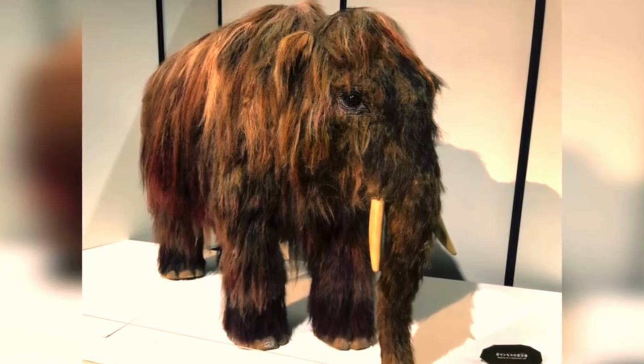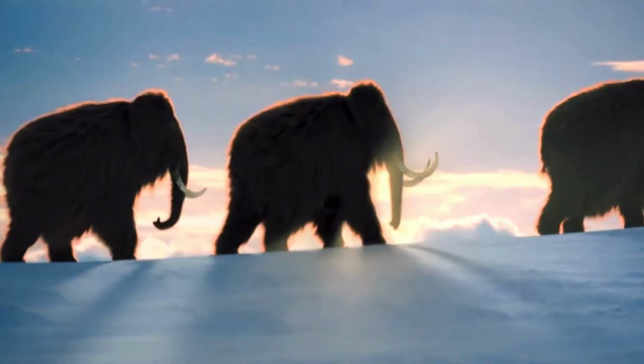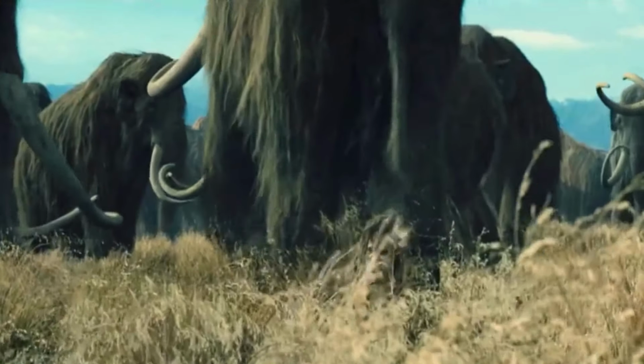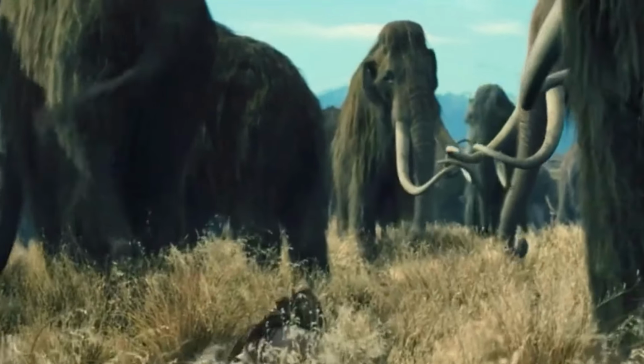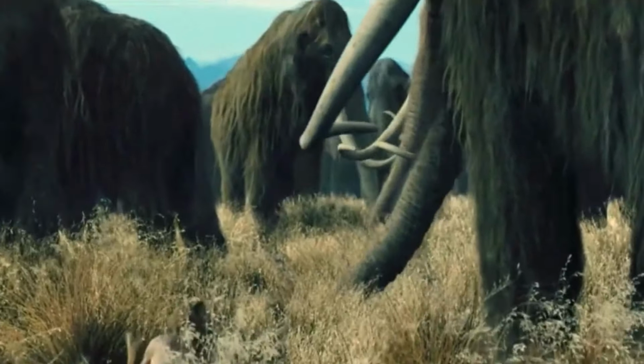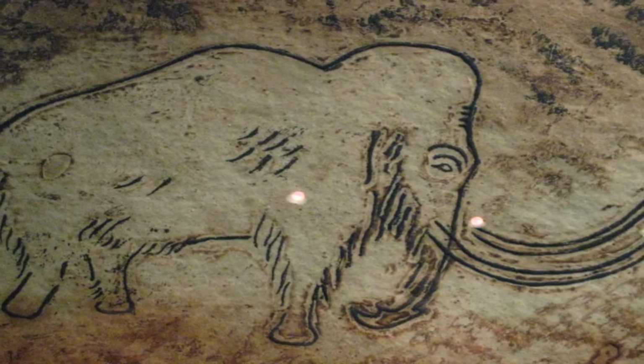So, what have we learned on this journey to the Ice Age? Woolly mammoths were incredible creatures, perfectly designed to live in a world of ice and snow. They had long, thick fur, impressive tusks, and strong family bonds that helped them survive. Even though they're gone, they've left us with so much to learn and explore.